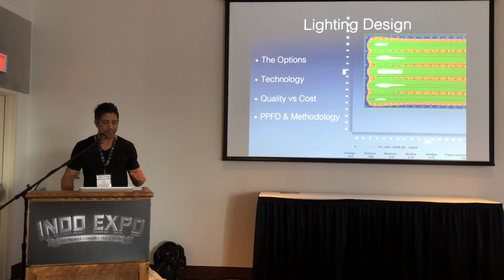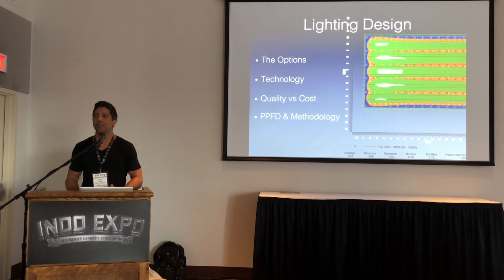Lighting design. There's a lot of options. There's a lot of companies in the market. Educate yourselves. Talk to them. There's reps that will give you information, and don't take everything as gospel, but listen. Take some notes, and then do some comparisons yourself, and then make your own decision. Or talk to some guys that are using these fixtures. But there's a lot of options in the market.